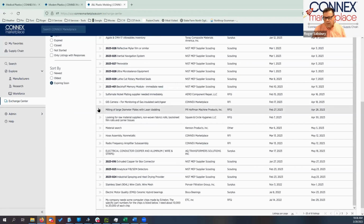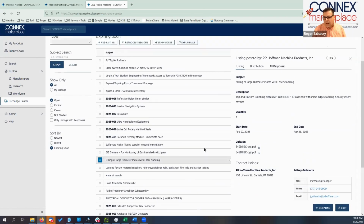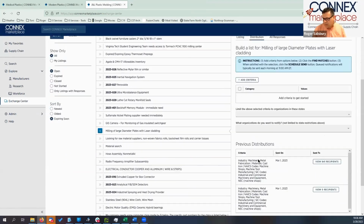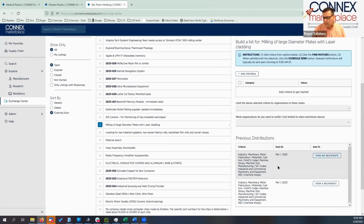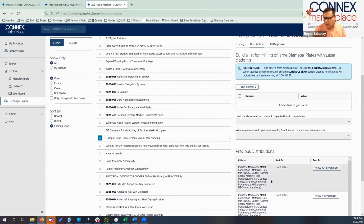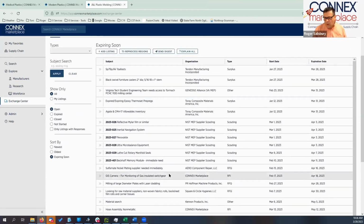I'm going to open up another one right here, milling of a large diameter plate with laser cladding. As owners of these listings, we also have the ability to send out distribution notifications. This one sent out a notification to 841 recipients based on very specific criteria. Now, how did that match get made with these 841 recipients? That's the reason I spend a little bit of time talking about your profile to begin with, because you're not going to be a match for any of these listings when somebody's sending out a notification if you haven't spent time to build out your profile and identify to other participants in CONNEX Marketplace what you do, who you are, and the capabilities that you have. So it's very important, if you want to be notified of any relevant Exchange Center listings, to make sure that your profile is set up and you've got a list of contacts set up in your organization as well.